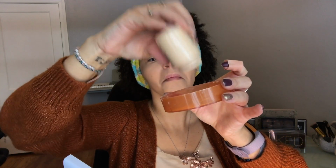Okay, so next I'm going to take my Airspun Loose Powder in translucent, and I'm going to mix a little bit of my Revolution Luxury Banana Baking Powder with that. Take my Real Techniques sponge and I blend back underneath my eyes just to make sure I don't have anything creased, and I work on my forehead and around my mouth because those are my problem areas.